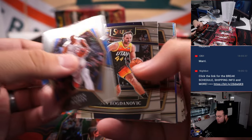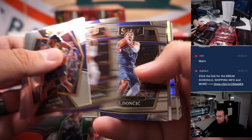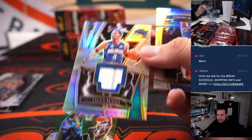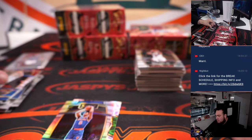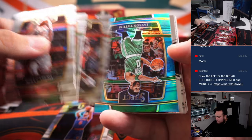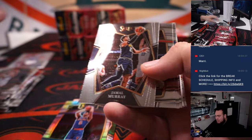Al Horford scopes. Mikal Bridges for the Suns. Diego with that one. Jalen Suggs relic for the Orlando Magic that's going to Adam. Wayne Grimes, silver rookie. And a nice Jayson Tatum blue. Tatum, that's for the Celtics, Robert.